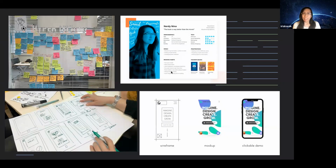So what does UX look like? People might think of UX as what's in the bottom right, like the little mock-ups on the cell phone or the monitor screens that are very shiny, that are on Dribbble. If you ever go on Dribbble, that's what you might be thinking of for UX, but UX is more the process behind it. So the ideation I was talking about before, that's like the Post-it notes.